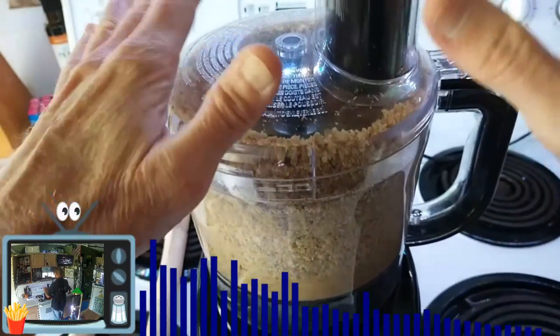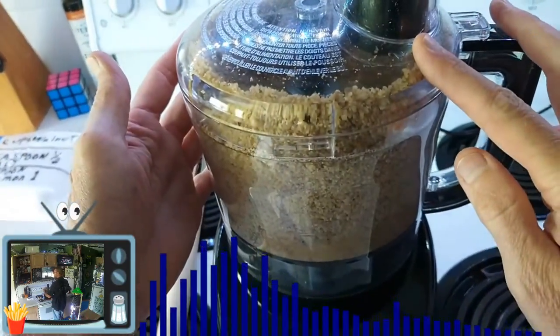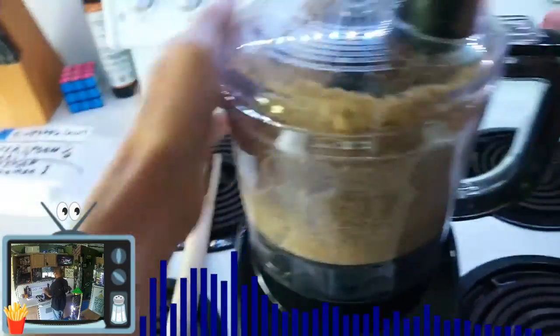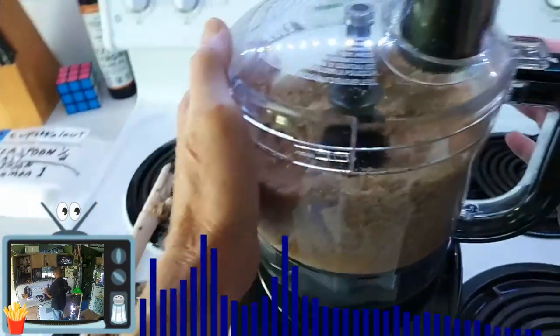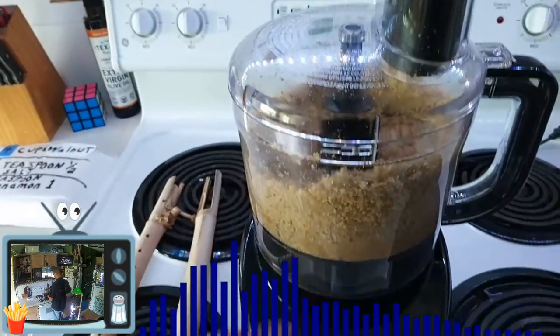So yeah, we're making a dessert with walnut. We're making walnut butter right now in a food processor. This is 4 cups. And we're making it on sun juice, so we're using inverter power to make this. And let's get it started.